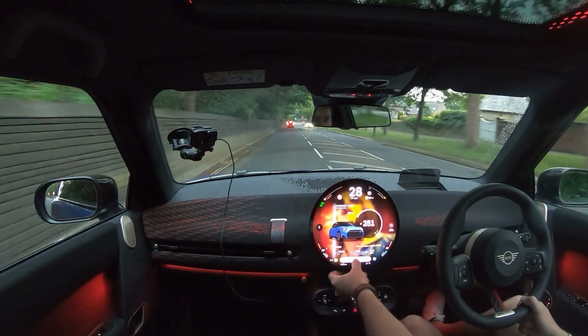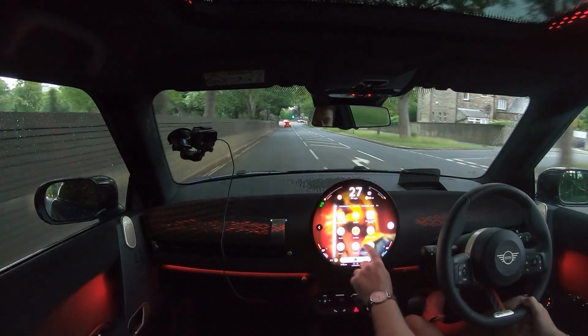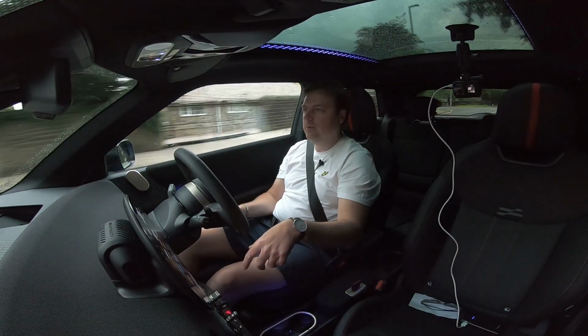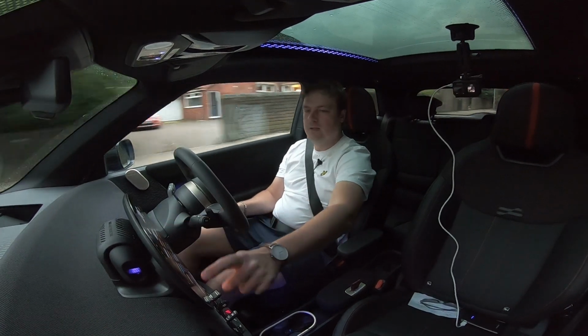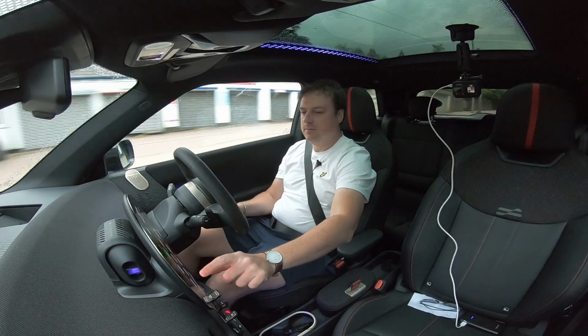You can change the colour of your ambient lighting. Not that should be my priority at the minute, but I think it's pretty smart. I quite like the blue. The blue's pretty nice. It's quite Mercedes-y actually, that. Yeah, we'll stick with blue.